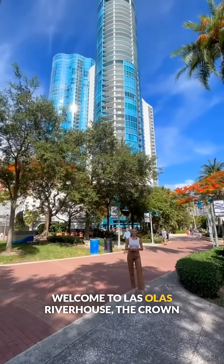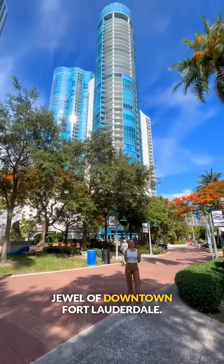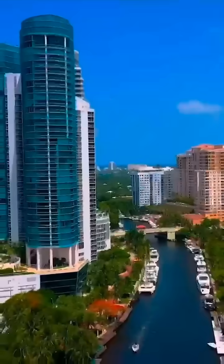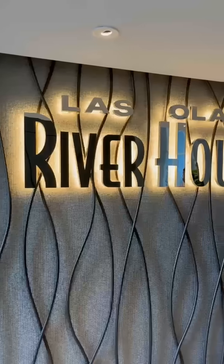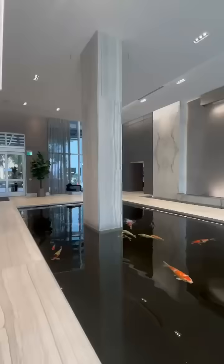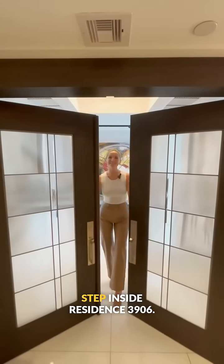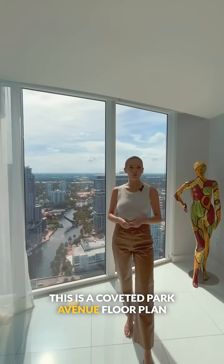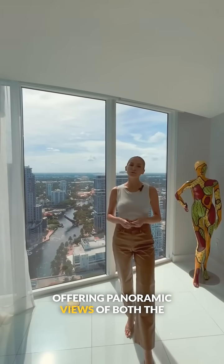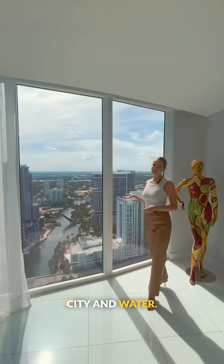Welcome to Las Olas River House, the crown jewel of downtown Fort Lauderdale. Residence 3906. This is a coveted Park Avenue floor plan offering panoramic views of both the city and water.